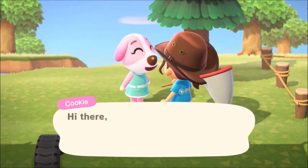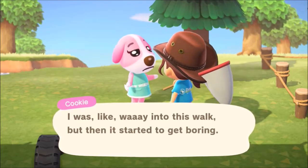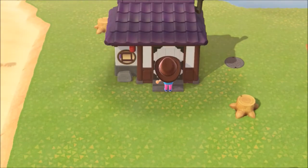Cookie moved in the day before. I really like her. She's an aspiring pop star. I like that she's pink because I like pink. Oh, thank you, Cookie. See, she's my friend. And this is Genji's house.